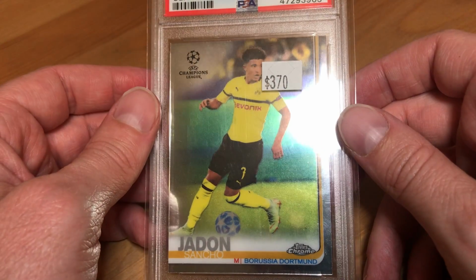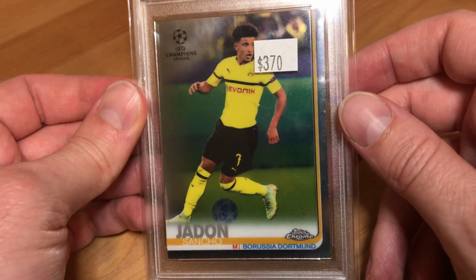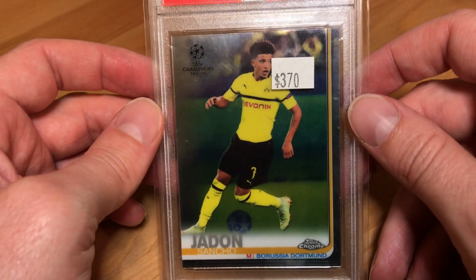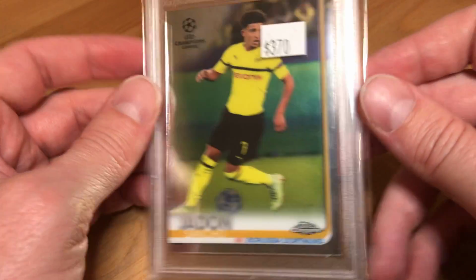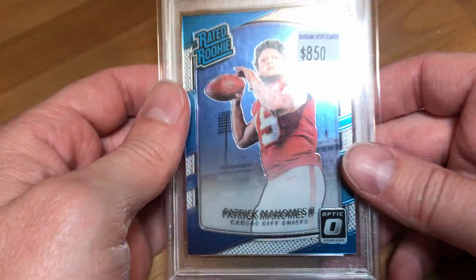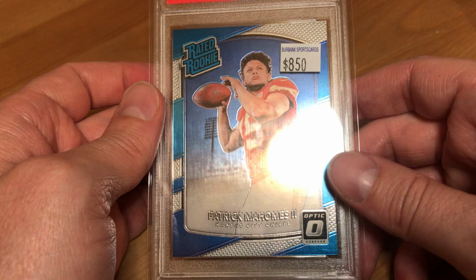But with World Cup coming up, and Olympics, although I don't think he's playing in the Olympics, soccer's going to be hot, and I think once World Cup happens, I'll look at selling this depending on how well he does. I think he was going to play for England, so we'll see how well that team does, and think about holding on to that for at least over a year as we get closer to World Cup.